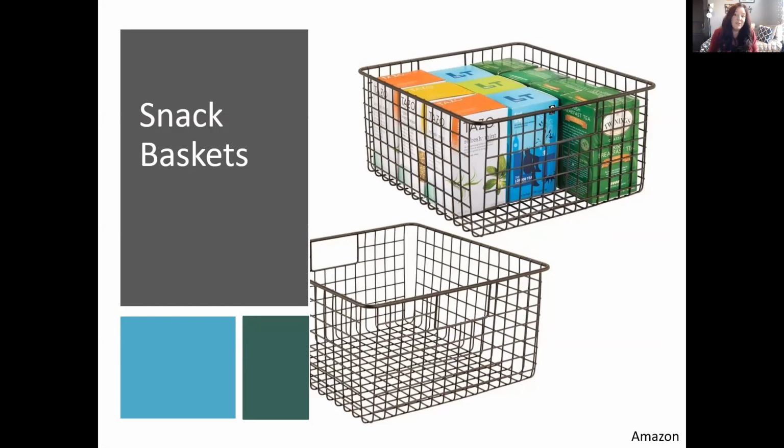So this is a great visual so that you can see what you have and how much you have and whether or not you need to replace something. And there's lots of different styles for baskets. So I'm just showing you wire baskets here because they are popular, but you can use acrylic bins for snack baskets. You can use plastic bins that you would be able to wipe out. So again, your taste, your style, all of those things are considerations.